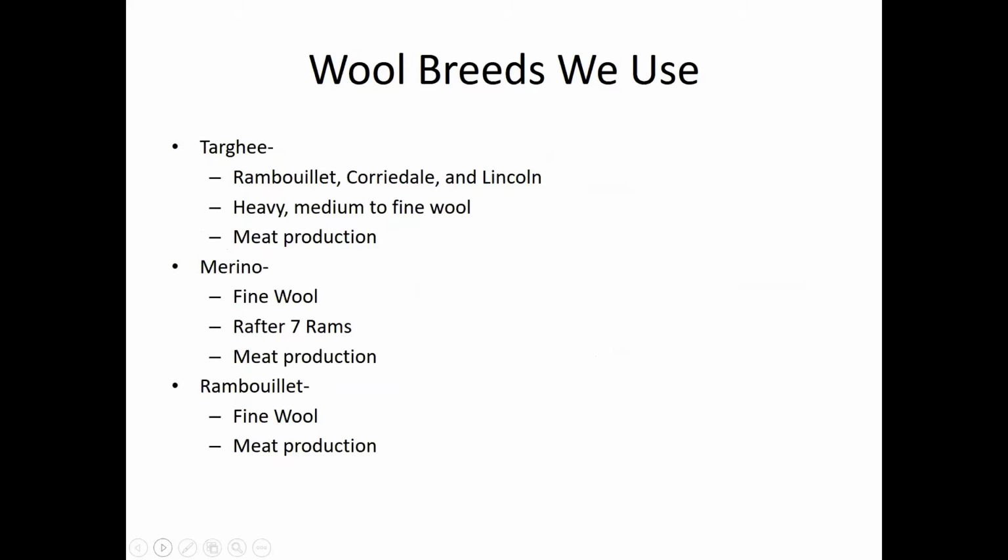And if it's a fall-born lamb, the fall-born lambs are the ones we try to keep the most of as far as replacements. If I don't have enough of them born in the fall, then we will go ahead and save some spring ones back as well.